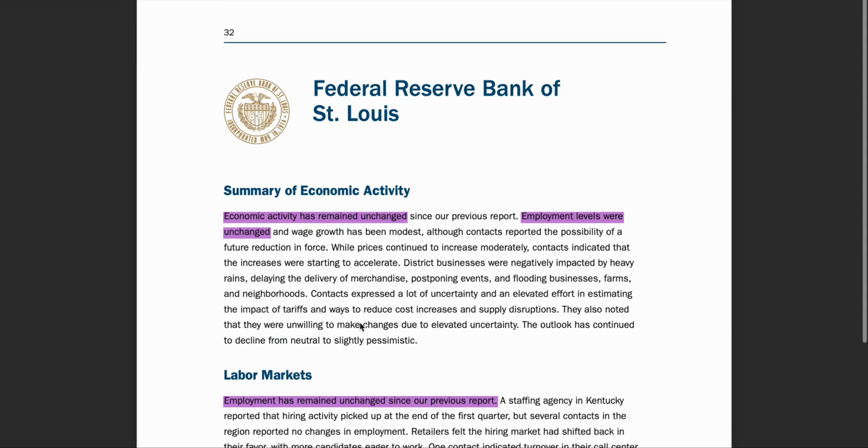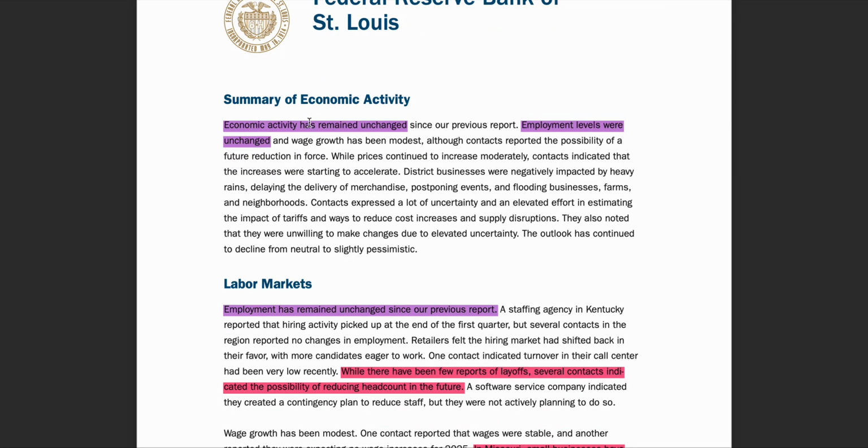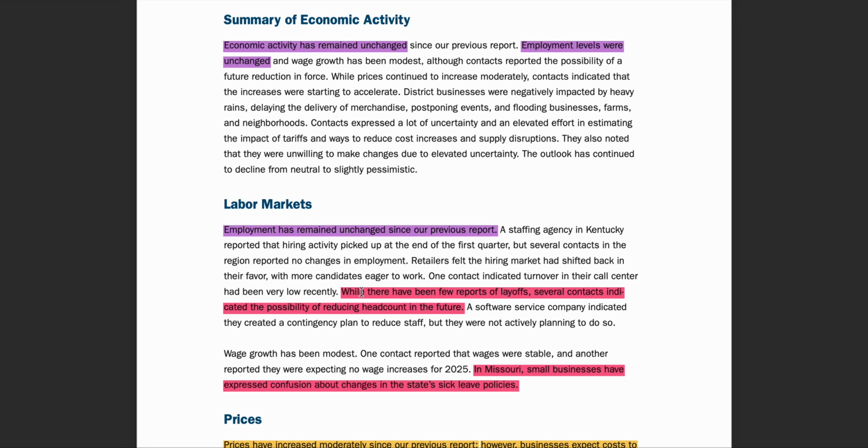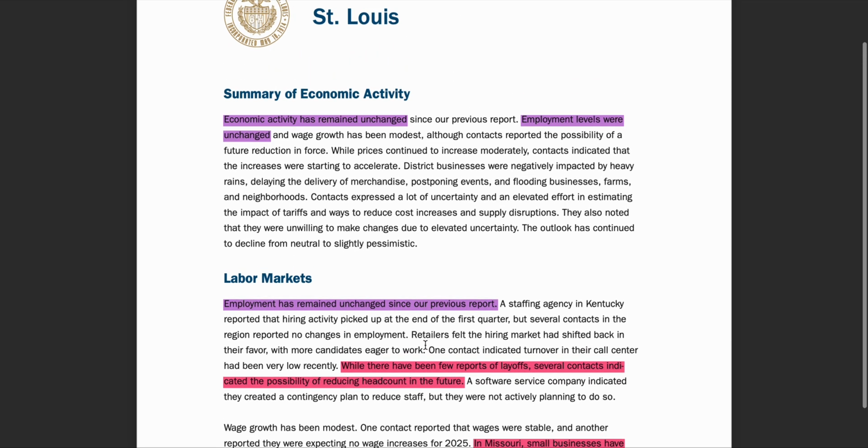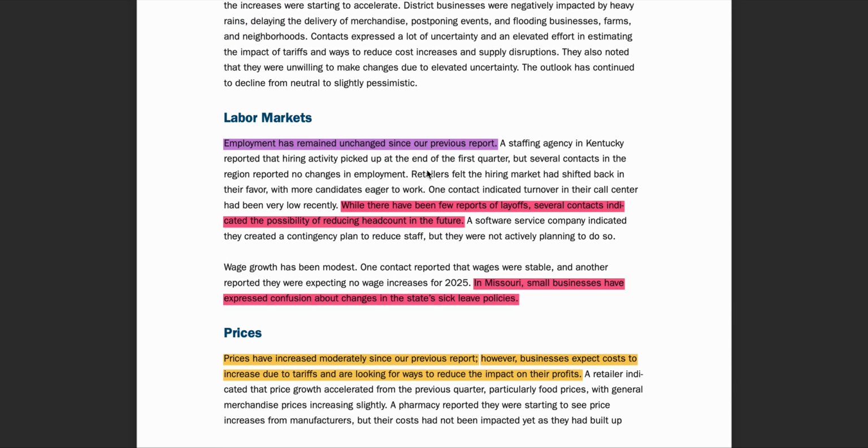Fast forward to St. Louis. Again, even here, economic activity remained unchanged since the previous report. Employment levels remained unchanged. Again, while there have been few reports of layoffs, several contacts indicated the possibility of reducing headcount in the future. So, potential for layoffs in the future. And again, small businesses have expressed confusion about changes in the state's sick leave policies. Again, this is things that have to do with state-level policies. And again, price pressures still persistent.